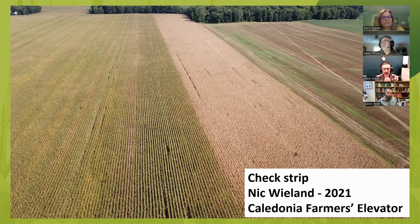This was from that 2021 epidemic, and I think there was a 50 bushel difference here in this particular field. So that's where it really paid, but it doesn't pay every year. So you've got to know your numbers to make those decisions. And even talking about that, Marty, with some of the new technology coming out, I think it's really important to make that assessment as well.